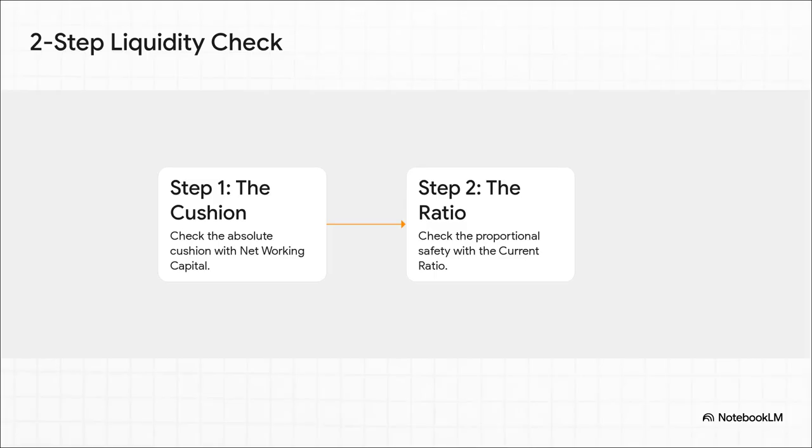When you're looking at a company's short-term health, just use this two-step process. First, look at the net working capital to get a sense of the size of their dollar cushion, and this is key: don't stop there. Step 2, immediately calculate the current ratio. That's what gives you the proportional safety and shows you the real story.